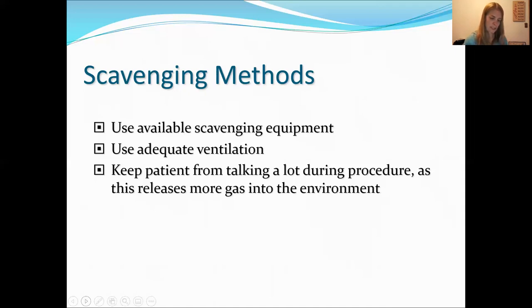Trying to make sure that I didn't miss anything else. Oh, here's one more. So the ADA recommendation for trace levels of nitrous in the dental office should not exceed. Let me see here. I've got a test question on that. You guys should really be interested in that. Got the right number. All right, so two different numbers.